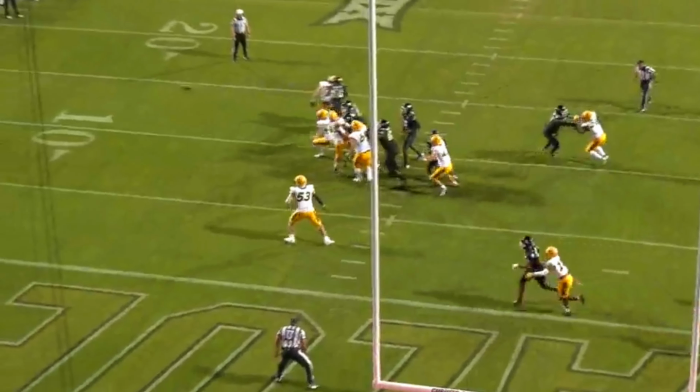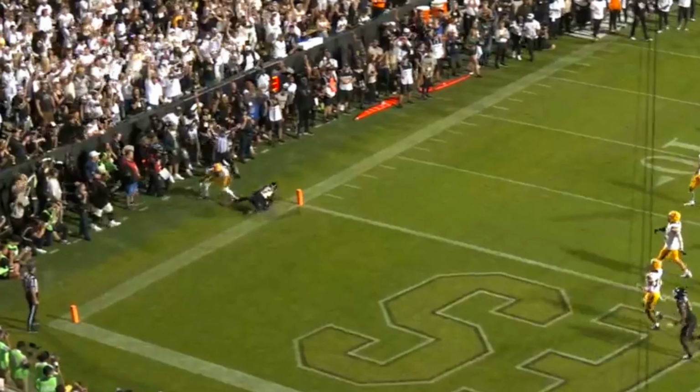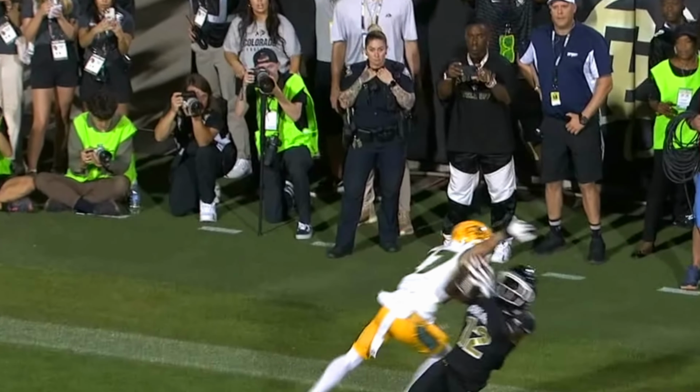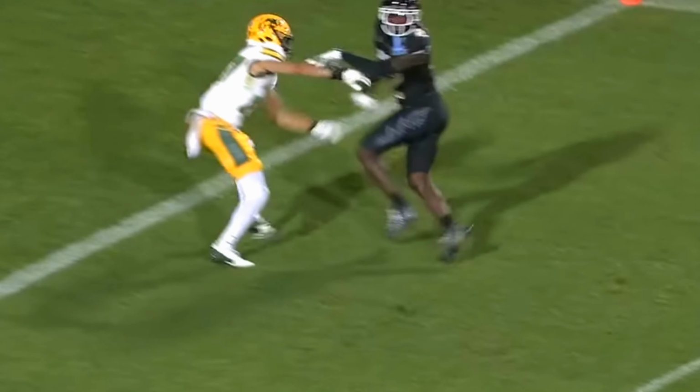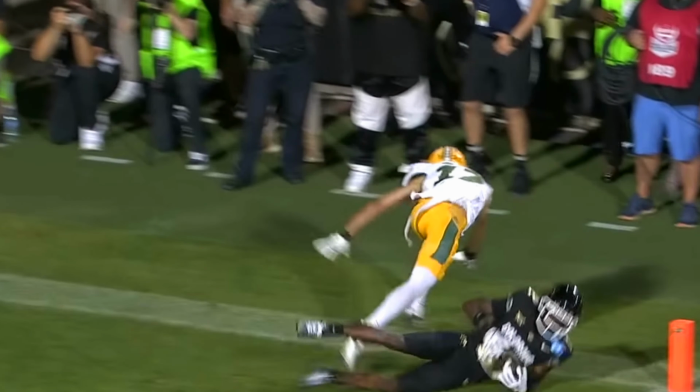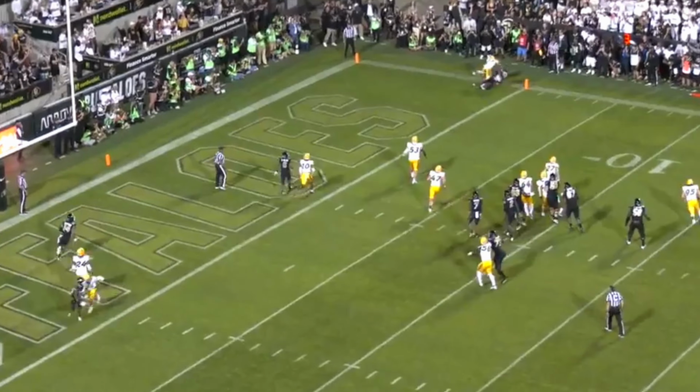The ball is a little inside. I'm not 100% sure on where it should have been though, but when Travis Hunter can make a hands catch like this, what does it matter? The instinct here on the catch is crazy. Travis Hunter doesn't have to think about catching the football in the slightest. It just happens for him. Excellent catch, unbelievable play from the wide out, touchdown Buffs.